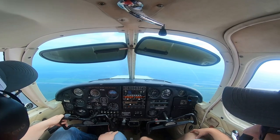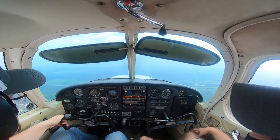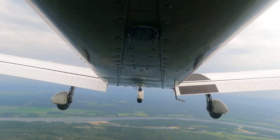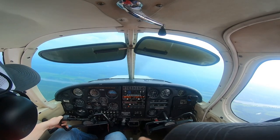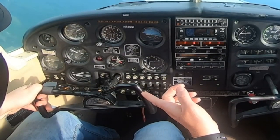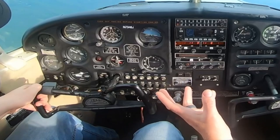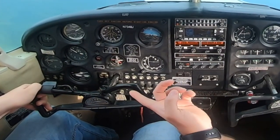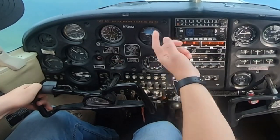All right, Cherokee 7348 Juliet, turn left heading 300. Left heading 300, Cherokee 7348 Juliet. Pitch up just a little bit more. Okay. Yeah, so see the turn coordinator right there? Yep. When we're at these slow airspeeds like this, it'll actually turn faster. I know that seems crazy, but we actually have less bank than we did earlier.